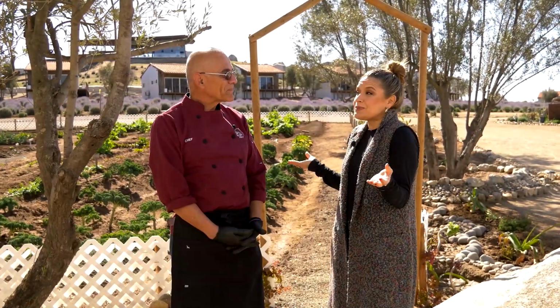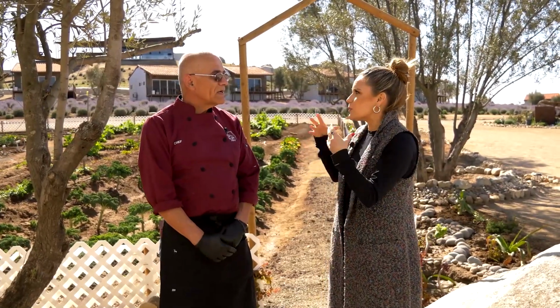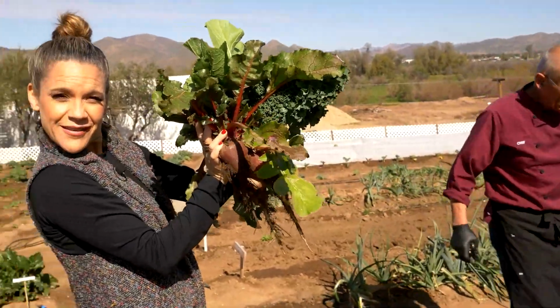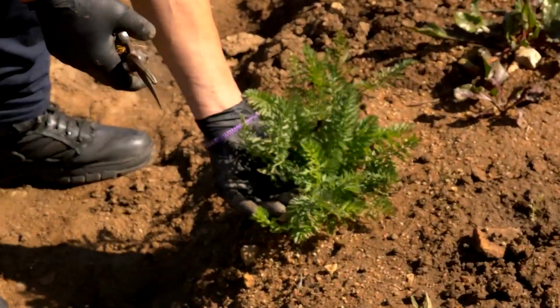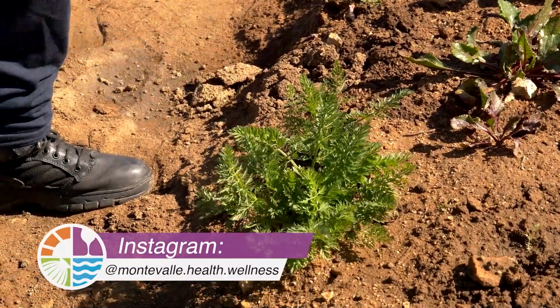I want you to tell me, please, about the vegetables and how you prepare the meals. Well, most of the time I depend on the season. They do the seeding, and then we have a gardener that takes care of that. So I come down and I ask him what's ready to be harvested. And sometimes he lets me go in there and cut some of the leaves that I really like.